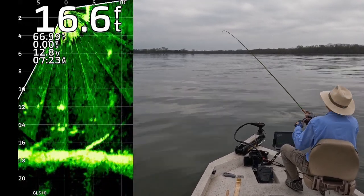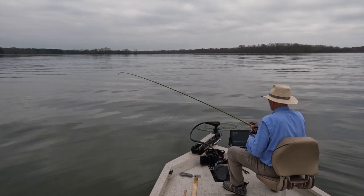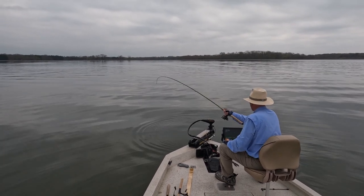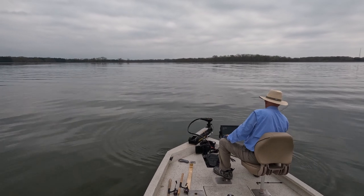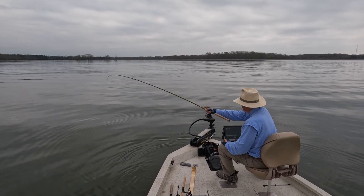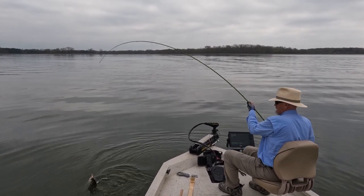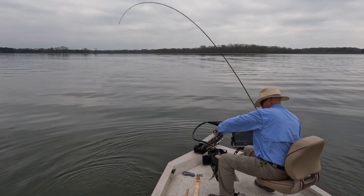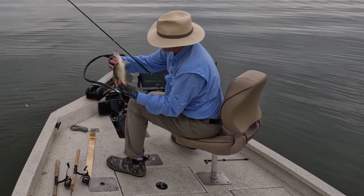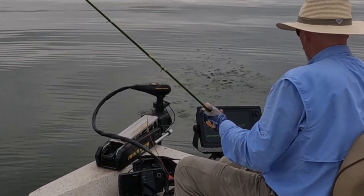There he is. Get on up here, I'm gonna let you go. The old fat pregnant girl, I think. Look at that fat little toad, goodness. 13.5 inch black crappie.